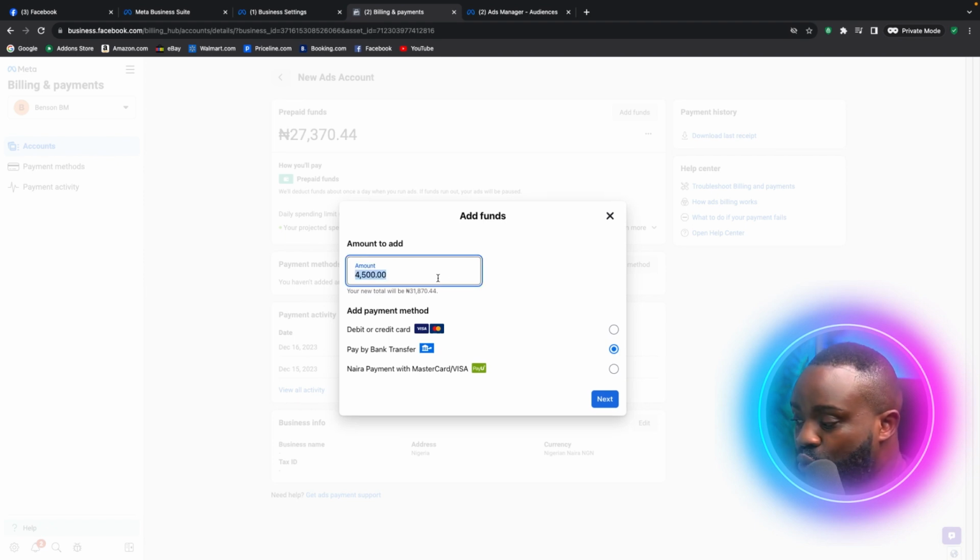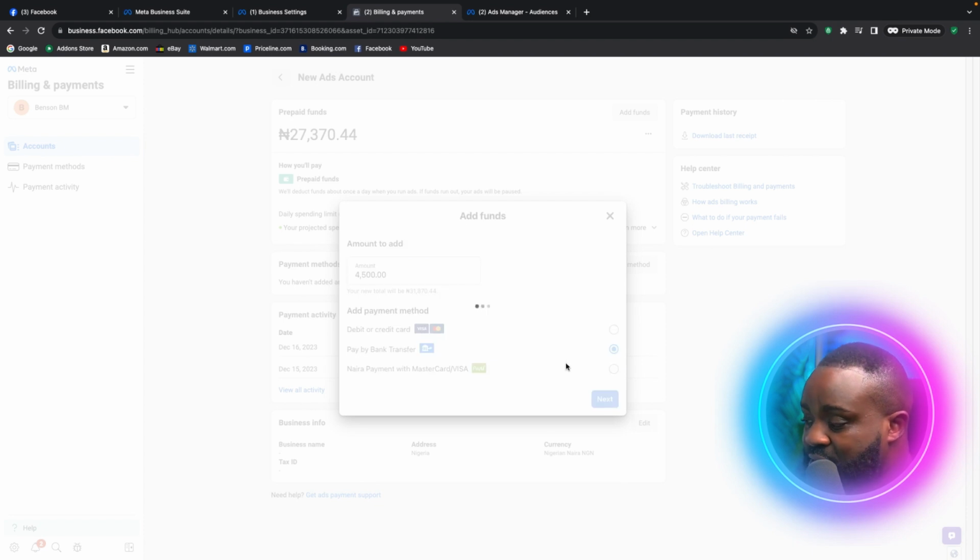You can change the amount you want, but what I exactly want you to see is the pay by bank transfer. You can see that option there, pay by bank transfer. This is not available, like I said, to every other country. This is only peculiar to Nigeria. So if you're watching this video and you're not in Nigeria, this video might not be useful to you. But if you're in Nigeria or you are Nigerian and outside Nigeria and you want to keep paying for your ads in Naira, you have this option now, which is the pay by bank transfer. So let's say we want to do 45. So we click on pay by bank transfer, then we click next.